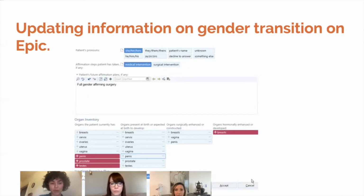Again, here we have pronouns, any steps taken for gender affirmation, any plans, and then also we have an organ inventory to track the organs that a patient currently has, any organs that were present at birth, any organs that were surgically enhanced or constructed, and then any organs hormonally enhanced or developed.